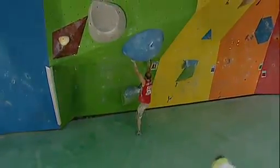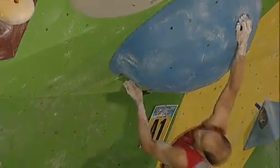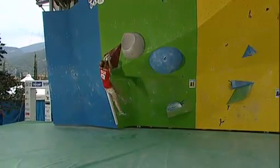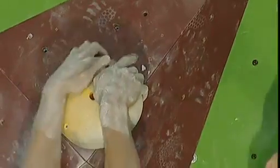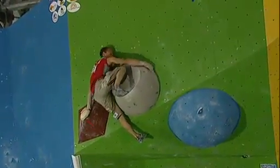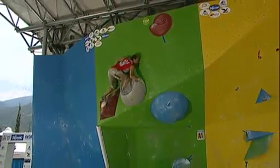He took zero preparation time. Straight from his first viewing of it, he's decided to have a go at it. The crowd are enjoying it. Can he stick it this time? He has. That is incredible there. Pure determination, pure dynamic power. Chris, that was really incredible. That could be one of the coolest moves I've ever seen in climbing.